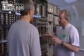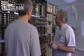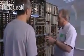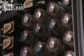So Delwyn, what state is the machine in now? Well, our restoration is now complete, and we're able now to run programs once again that were written for the machine way back in the 1950s. Really? So this is now the oldest original working digital computer in the world? Yes, that's right.